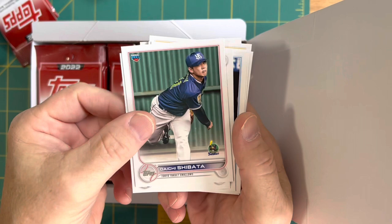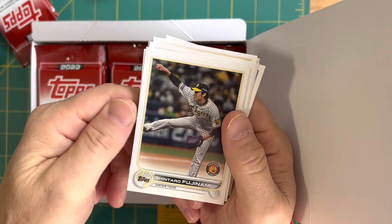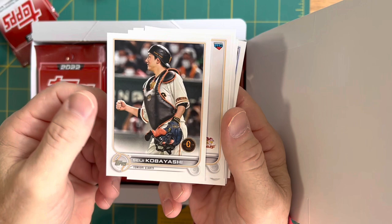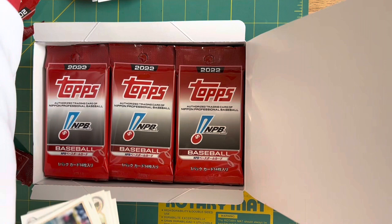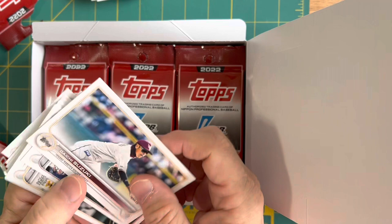Kosuke Fukudome, you may know from his career with the Cubs. And here's a catcher for the Giants, who was a big star in their 2017 World Baseball Classic push. Kind of a light hitter, but he hit well in that Classic. All right. See what we got in our next pack. Got the Hara printing plate. Gotta get this baby in a top loader. Very cool. Yep, very nice. And the Sasaki card in the same pack. Good stuff.